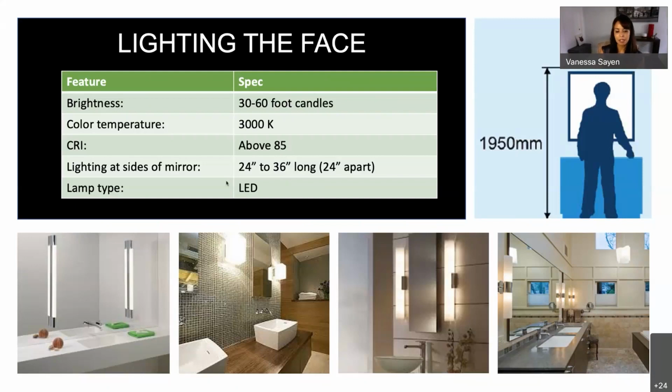The ideal brightness measured at the location of the viewer's face varies by age. I don't know why they keep giving us numbers by age here, but if we're designing for anybody under 25 years old, we're talking about 15 foot-lamberts. 25 to 65 years old, 30 foot-lamberts, and it doubles for 65 and over. And this is because, again, as we talked about earlier, our perceived brightness changes as we get older. So those are some of the numbers.